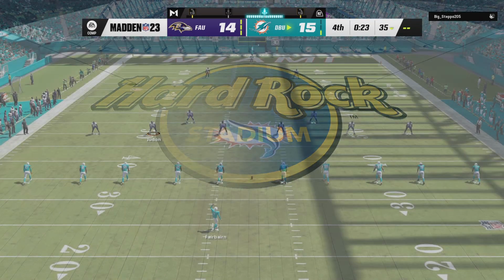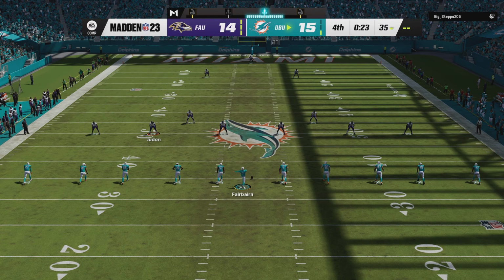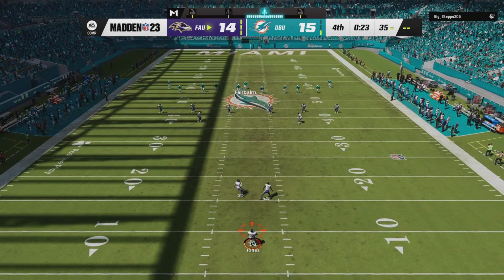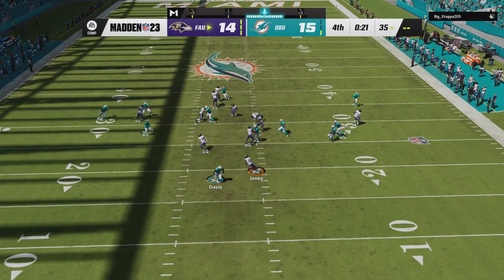So they can't convert for 2, but they still have the lead as we get toward the end of the 4th. So after the touchdown, here's Fairbairn now to kick it away. This is taken just shy of the 10.